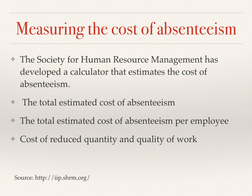And using a calculator such as this one will allow us to project our costs and our savings and analyze how we can do better in the future.